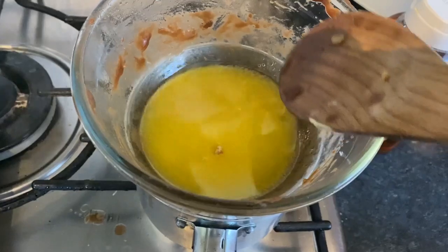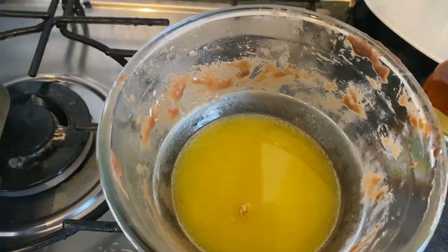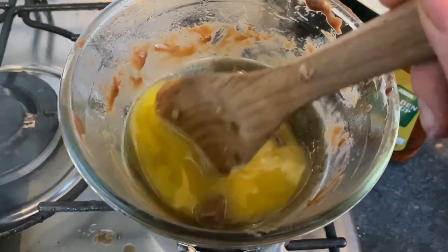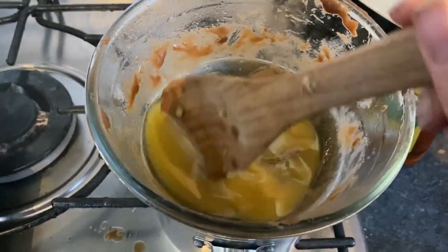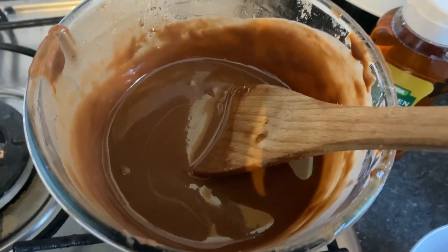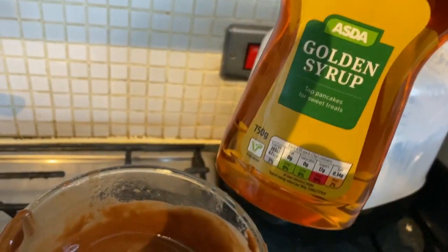Okay, so the butter is all melted now, so now I'm just going to add the chocolate. I'm just going to add it a bit at a time. Easier, I think, that way. If you add a bit at a time, it melts better rather than adding it all at once. Okay, so the chocolate is all melted now, so now I'm just going to add 4 tablespoons of golden syrup.